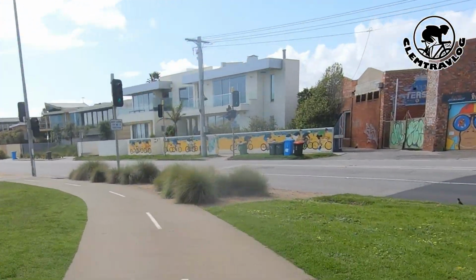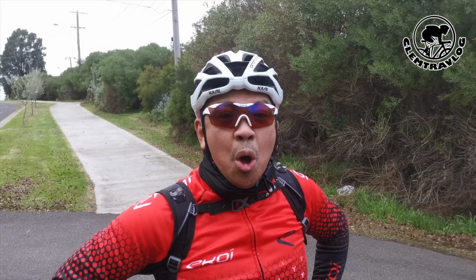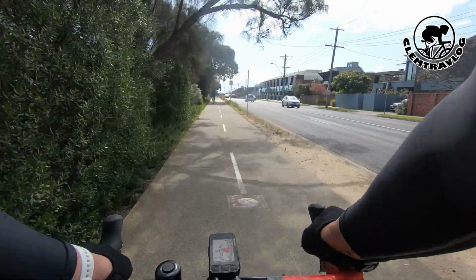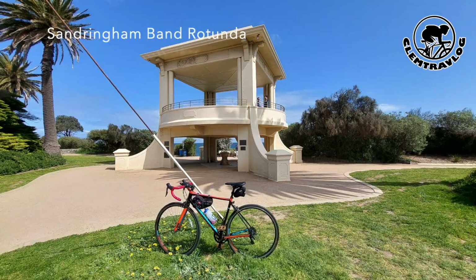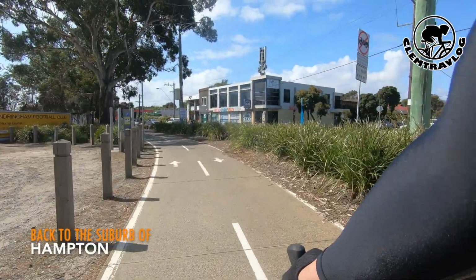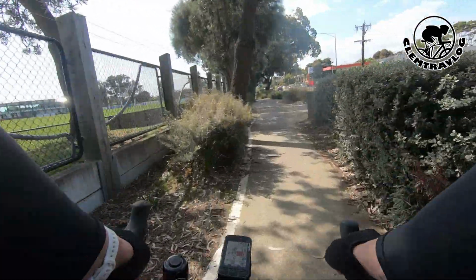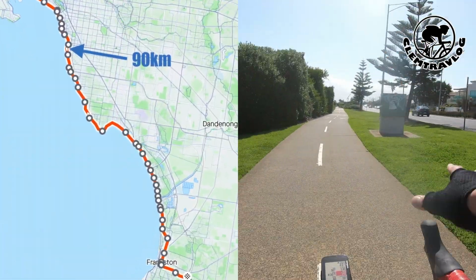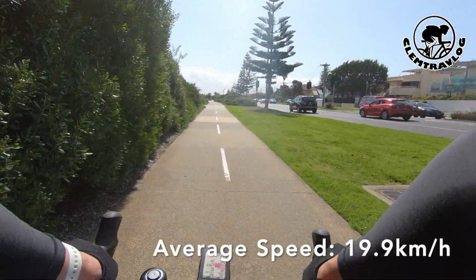Look at this beautiful cycling mural, represent this route, which is famous for cycling. Nice! Okay, now I'm in the suburb of Sandringham. Now back to the suburb of Hampton. So Hampton actually was named after a former local pioneer in this area, Dallas Hampton. Alright, completed 90 kilometers. The riding time is 4 hours and 30 minutes, 4.5 hours. Average speed 19.9 kilometers per hour.